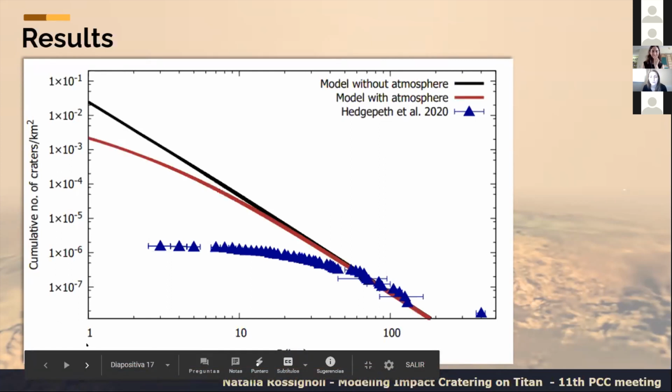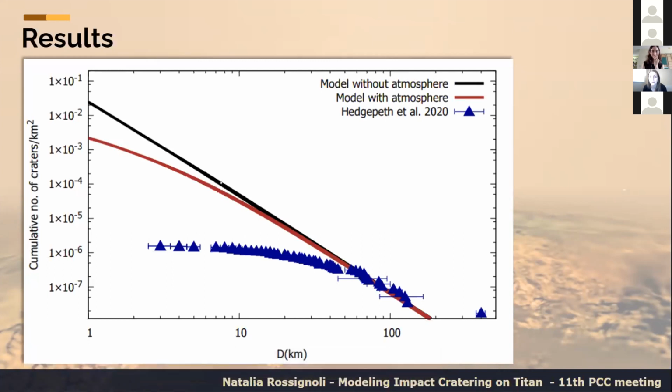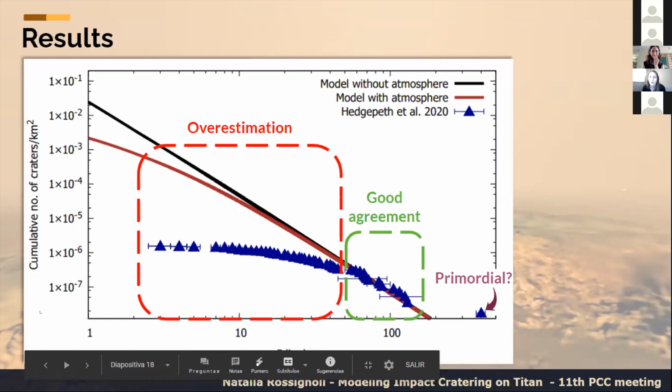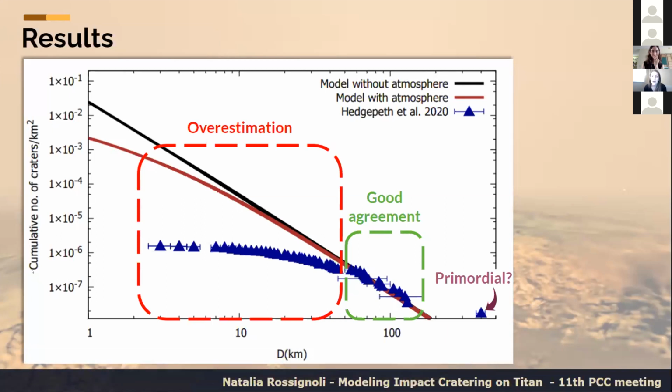So here are our results. The black curve shows our results for an airless Titan that is not considering any atmospheric effects. And the brown curve shows our results with a model that takes into account the main effects I mentioned before. As you can see, there is a very good agreement for the largest craters on Titan. Most of the largest craters on Titan are very well predicted by our model, and as we go to smaller sizes of craters, we have an overestimation in our model related to many factors, as I will mention in a bit.